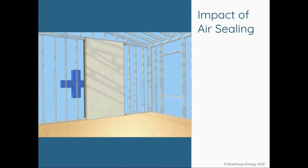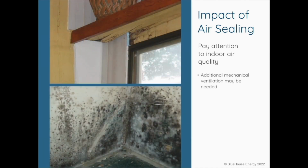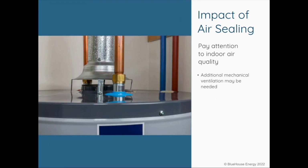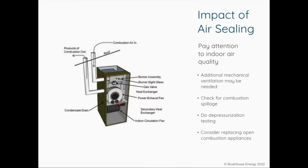Sealing a house up and not paying attention to the impact the air sealing has on indoor air quality, or the need for additional mechanical ventilation, can lead to serious problems for both the occupants and the structure. As well, tightening up the envelope of a house with any fuel-fired space or water heating equipment can lead to combustion spillage. So it's important to do depressurization testing to detect potential problems, most of which can be avoided by installing a makeup air duct or combustion air duct to bring in outside air. Or, where feasible, replace open combustion appliances with sealed combustion equipment.